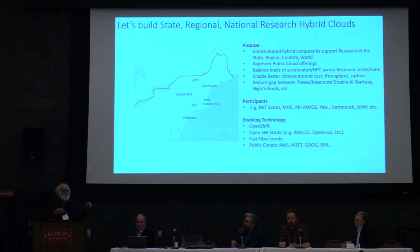We don't want to compete with public cloud. I am a public cloud, but what we want to do is we want to be able to make these highly accelerated, transparent for all the things that Paul and Rob and Bar were saying. We want to make those things available for researchers of all different types. So you can make better choices of cost and throughput.